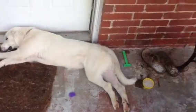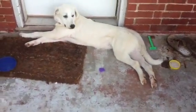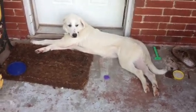See if I can get her big butt in there. Oh man.